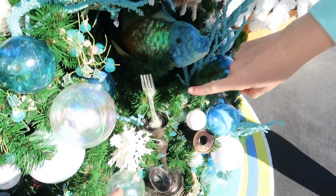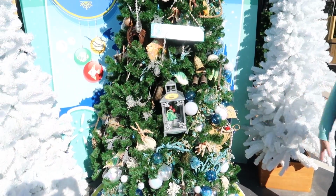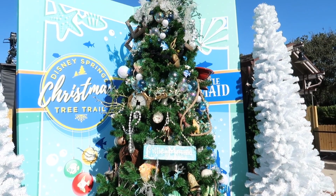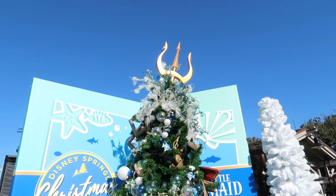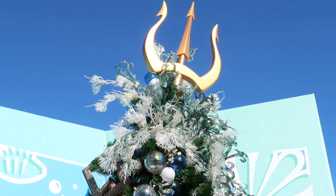And I really like, what are these called? These are dingle hoppers, right? Yes. And the topper, being the trident, is really cool.